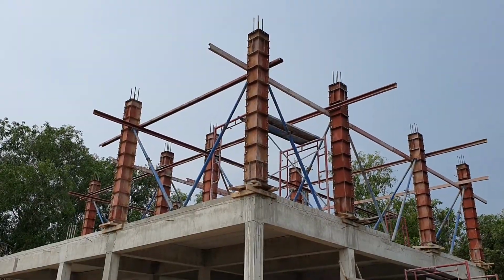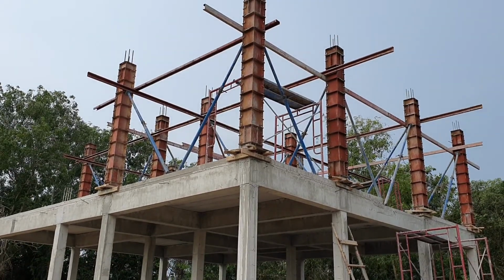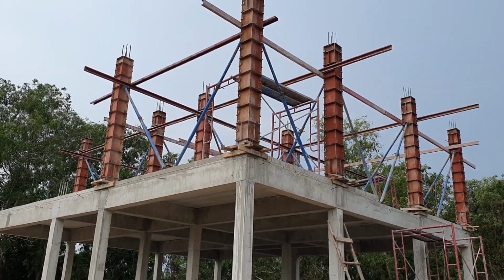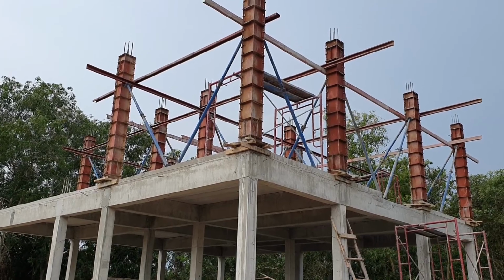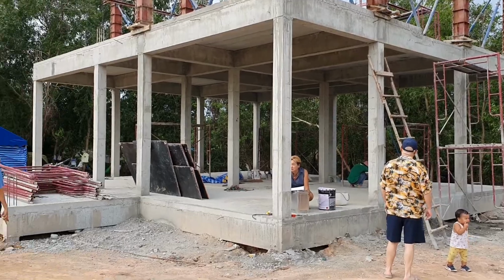Those will be poured. They may be poured already, I'm not sure, I can't tell. Then another lot of beams, horizontal beams, will be placed on top of them, I think, and then the A-frame roof goes on. There's also going to be a big veranda on the outside of this as well.